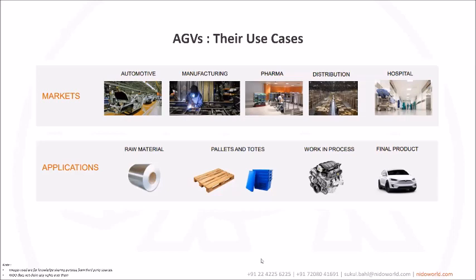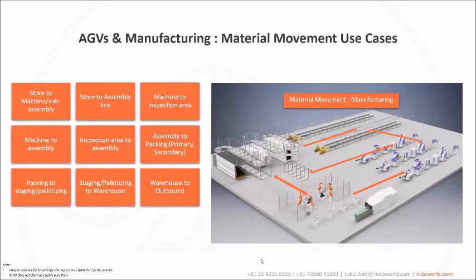The final assembly line is again another huge application of how AGVs can be used. Between your body in white assembly lines and your paint shops, AGVs can transport your finished body. They can finish your body in white. Your welding, spot welding operations can be done while an AGV transports the very chassis and the material itself. So these are some of the cases in a wider perspective.